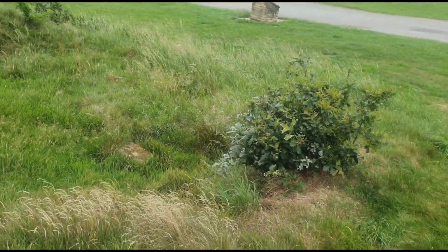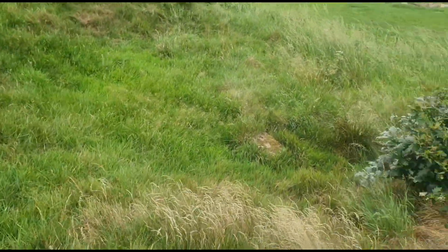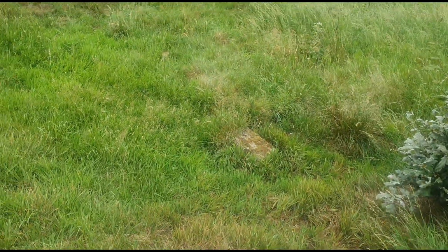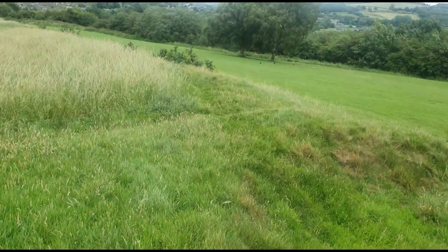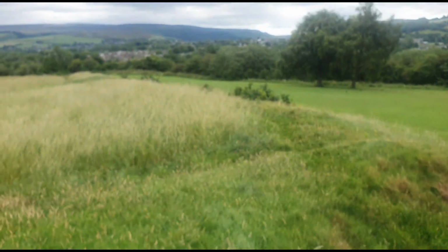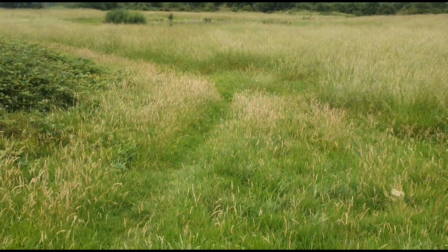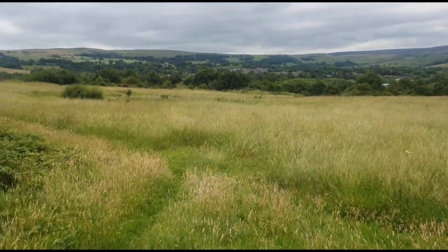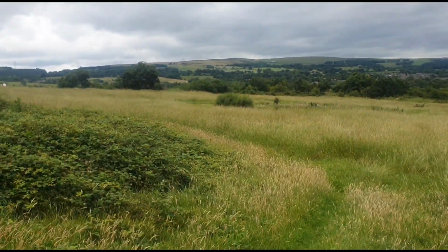Now, we've got these ditches here. There's a stone down there. That's going to be Roman. You've got this bank running all the way around. This is part of the fort. And down there, in this grass field, this was the fort area as well.